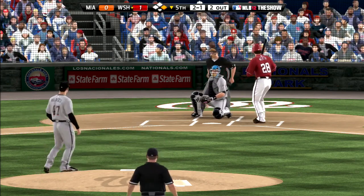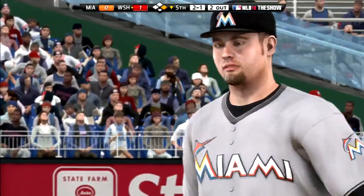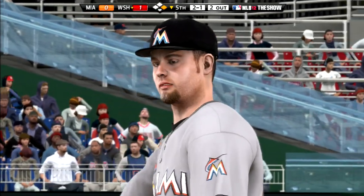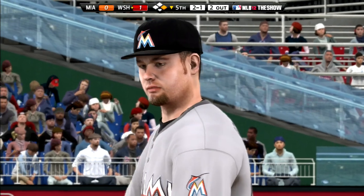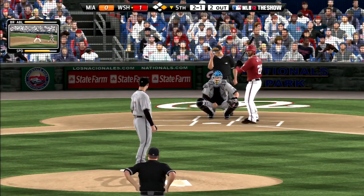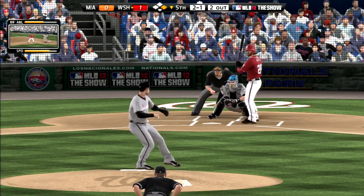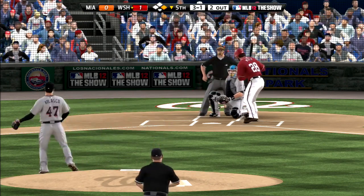Splitter is right there, so he climbs back to 2-1. And he misses again, ball three.